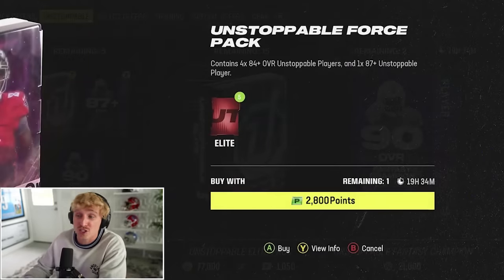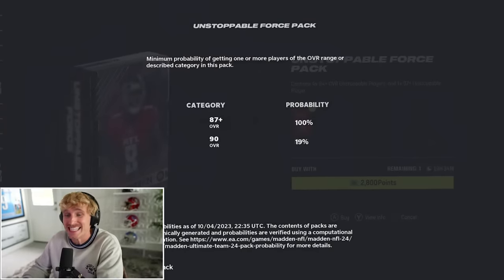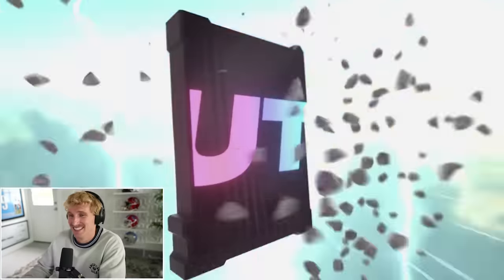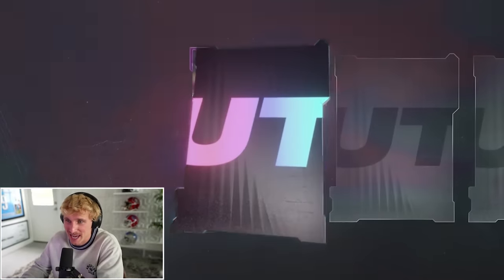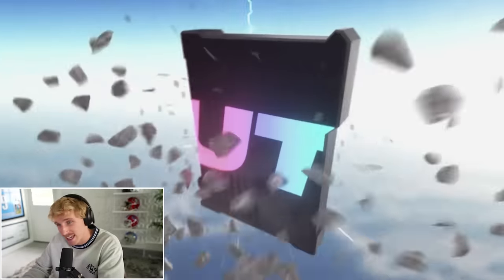This force pack has 4 84-plus and 1 87-plus. A 19% chance at a 90 overall player. I just want to see that new animation, man. That's all I want to see. Okay, so this can't be a 90. It just can't be. Allen Robinson. That can't be a 90. It's not a new animation. Jabril Peppers. That can't be a 90.